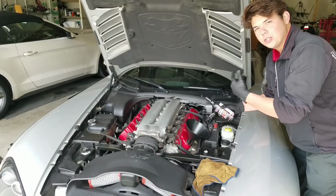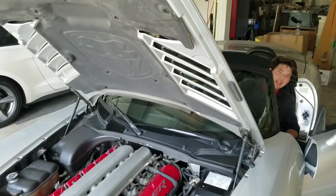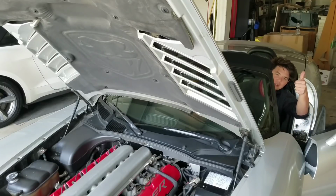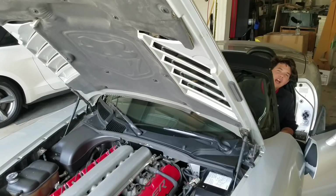And now all we're going to do is start her up and let her idle for 15 minutes. All right, here we go on the count of 3. 1, 2, 3. I didn't know you have to push a button to start it. On the count of 3. 1, 2, 3.